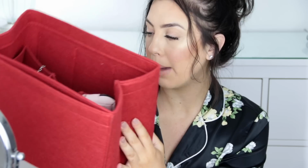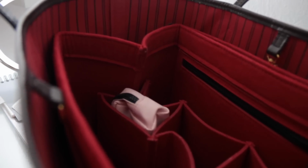So I am in love with this thing. I am so happy that I finally got one because it was much needed. So now I'm just a lot more organized, and that makes me very happy. So if you've been contemplating getting one, I say go for it.